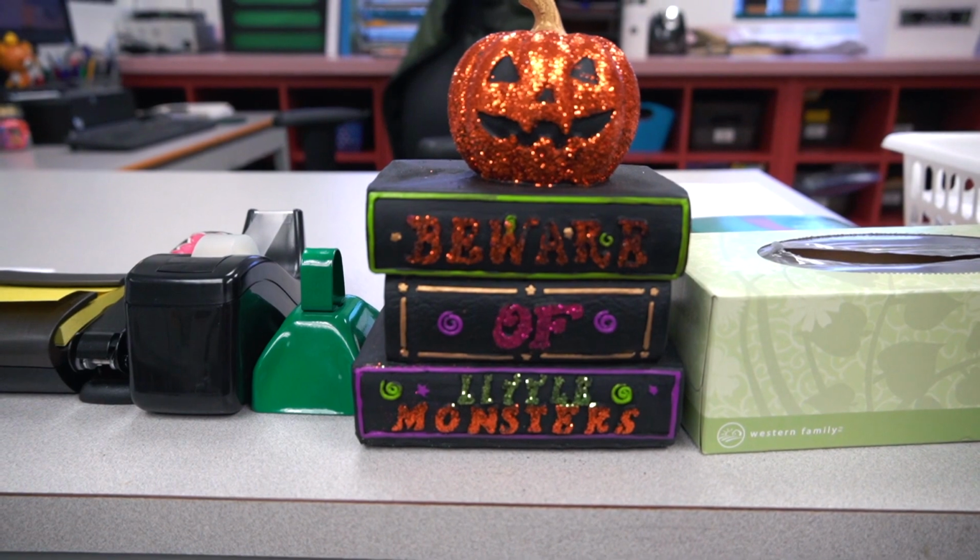It says, "Beware of little monsters." And I had one kid ask me, "Miss Song, who are the little monsters?" And I just looked at them, and they were like, "Oh, where are the little monsters?" And I just went, mm-hmm.